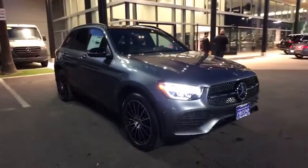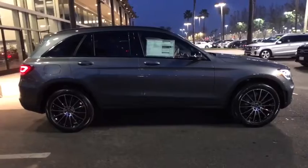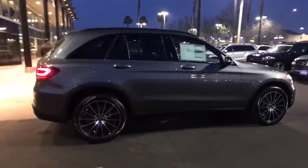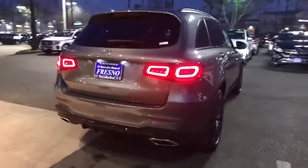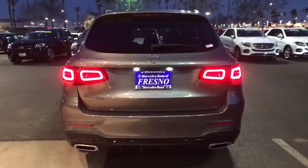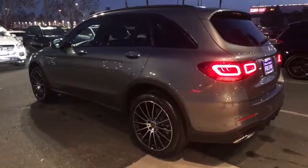Come test drive 2021 Mercedes-Benz GLC. The Mercedes-Benz GLC sets the bar for the luxury SUV. A midsize SUV that's all lean muscle and has a roomy new cabin full of style and substance. Here are some of this vehicle's great options.